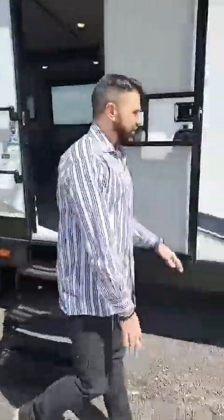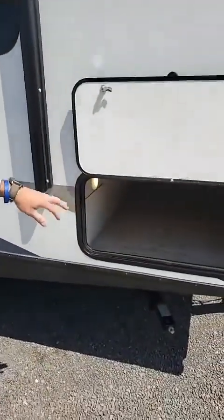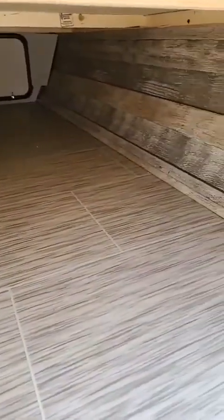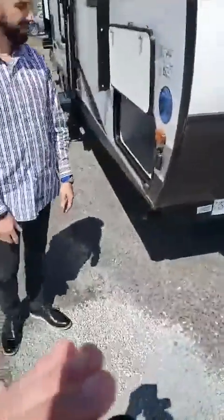Step on up here, show you the front storage area. We've got a big pass-through area here. We've also got some cool pet-friendly features, some pet bowls, and also a utility hook up there on the A-frame. You can hook up bikes, or if you have pet leashes, obviously you can hook those up.